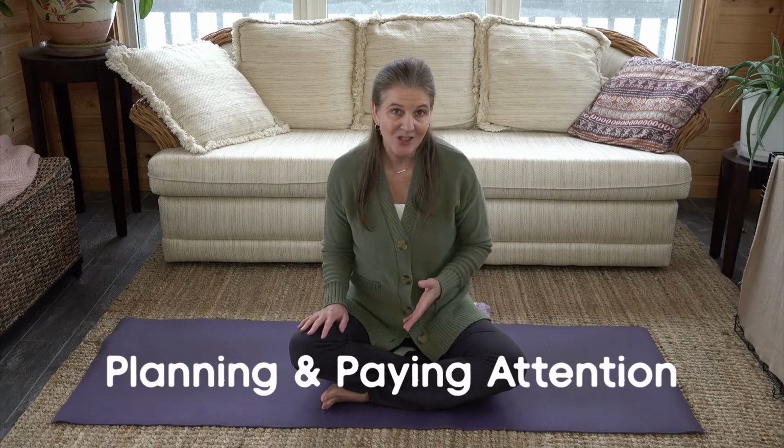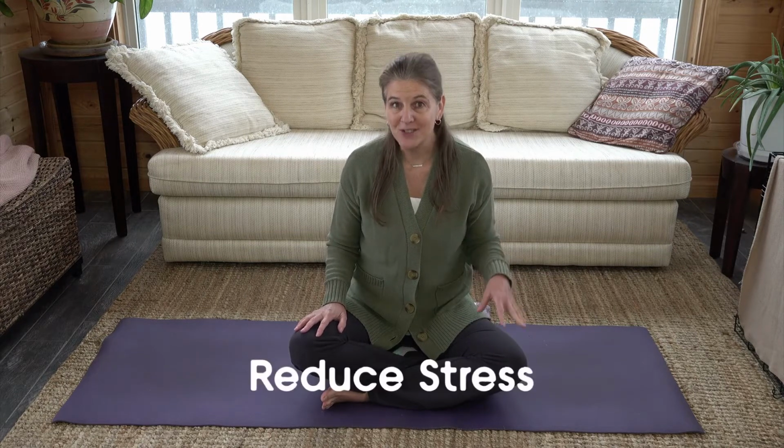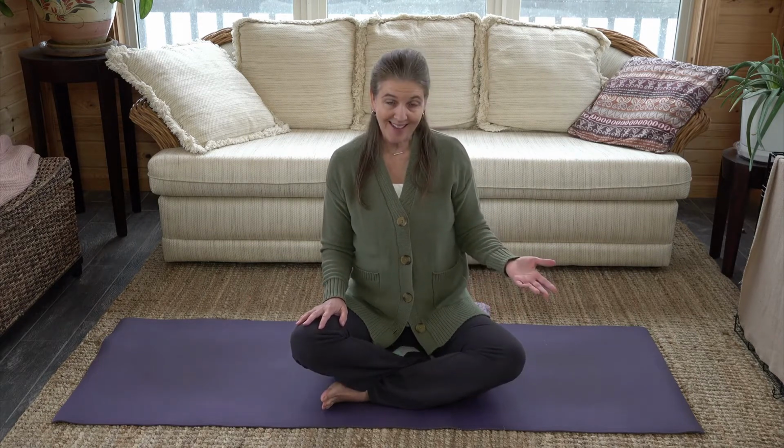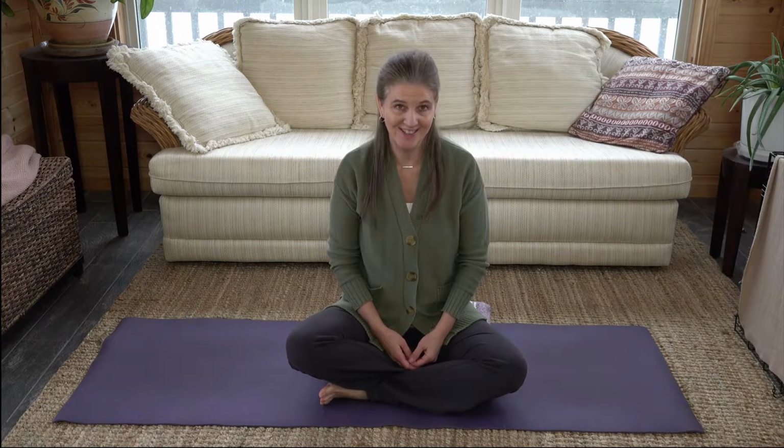One is that it really helps to develop cognitive functioning, planning and paying attention, reasoning and remembering. It's also great to reduce stress, and you know we love that here in A2A land. Like all mantras, which is the repetition of sound, it can clear your mind of unhelpful thoughts and habits and becomes a powerful catalyst for change.